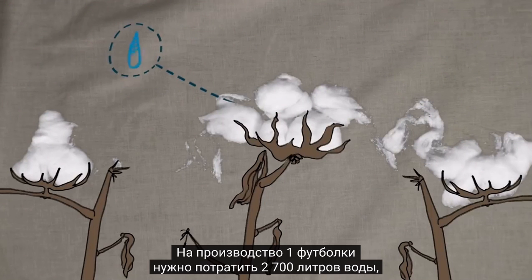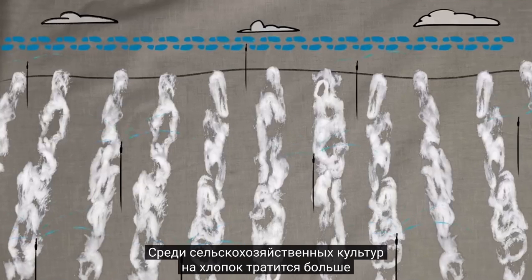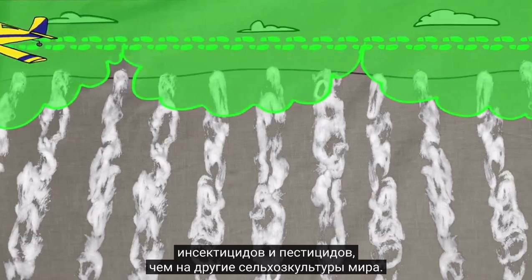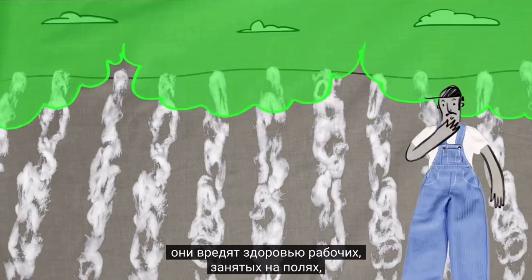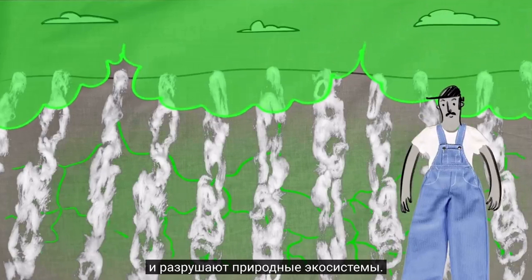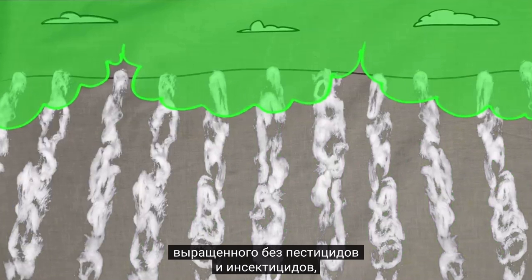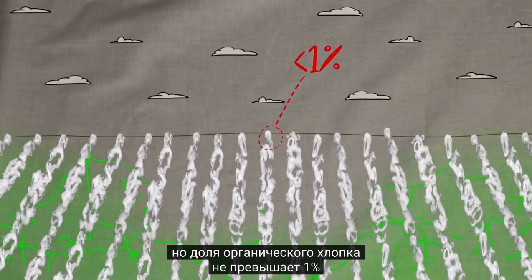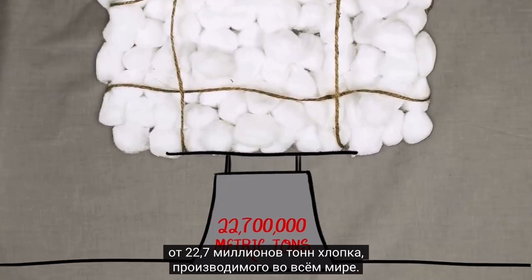2,700 liters of water are needed to produce the average t-shirt, enough to fill more than 30 bathtubs. Meanwhile, cotton uses more insecticides and pesticides than any other crop in the world. These pollutants can be carcinogenic, harm the health of field workers, and damage surrounding ecosystems. Some t-shirts are made of organic cotton, grown without pesticides and insecticides, but organic cotton makes up less than 1% of the 22.7 million metric tons of cotton produced worldwide.